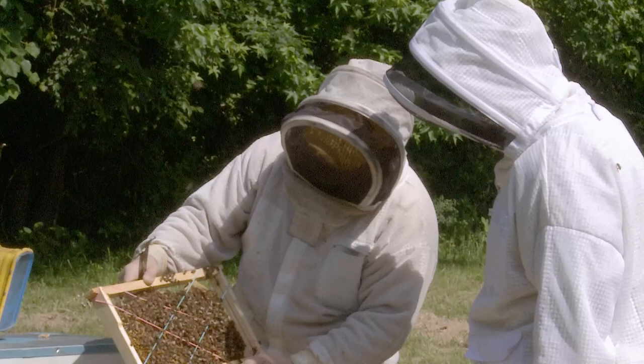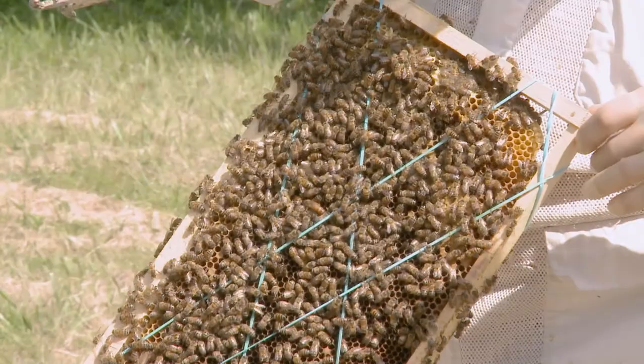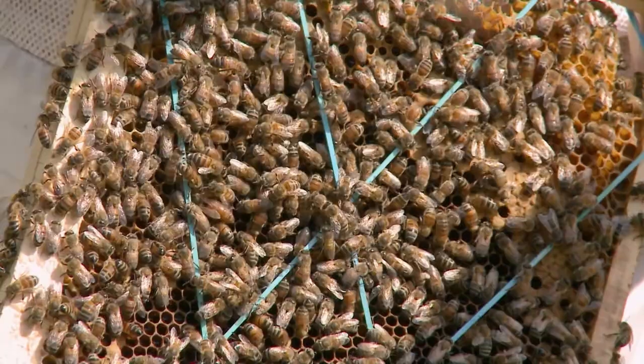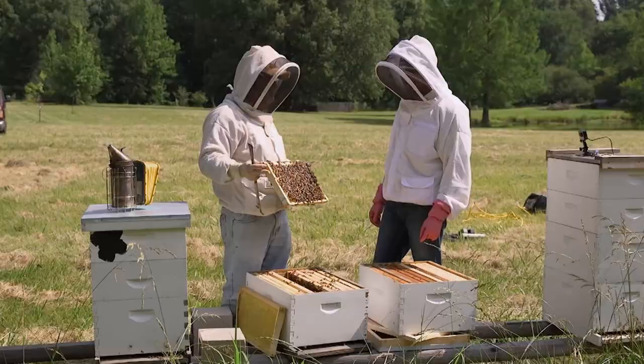What I'm looking for right now is evidence that the queen is laying. We're looking for eggs and larvae. Right here is the queen. Right here, going down. I see her. It doesn't take long for her to lay an egg. The queen lays about 1,500 to 2,000 eggs a day. Literally, her body weight every day in eggs. How impressive is that?